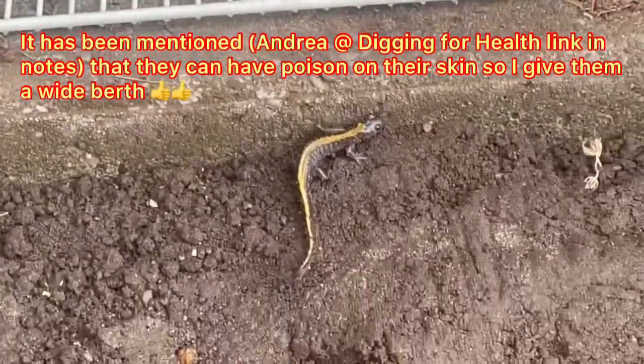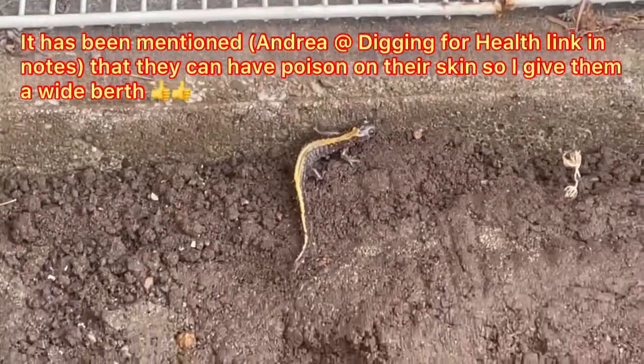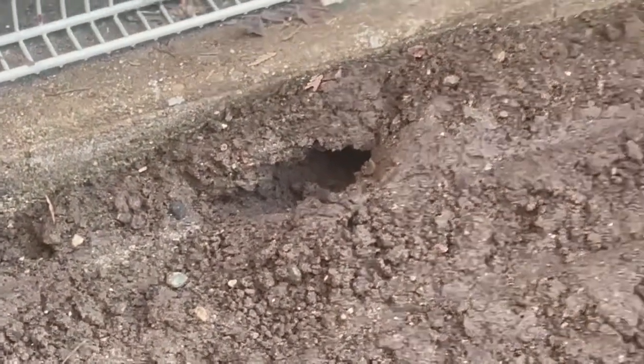But apparently I found another salamander. I disturbed him when I moved all this stuff out of the way. Poor thing. And mole holes. Yay!